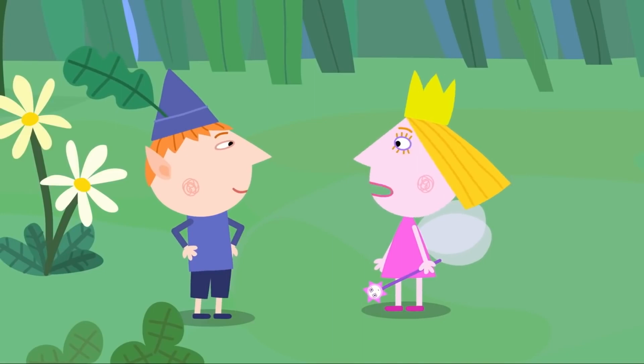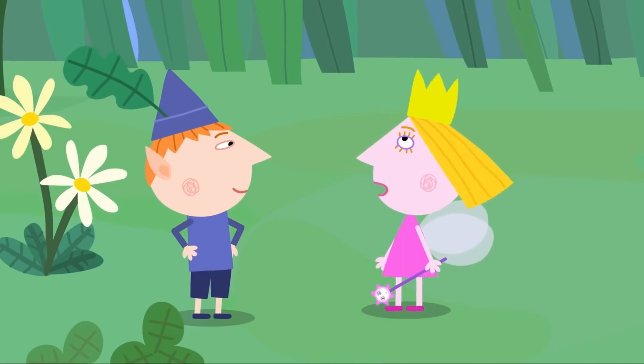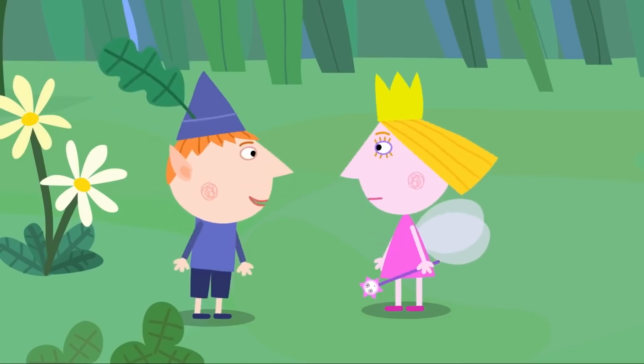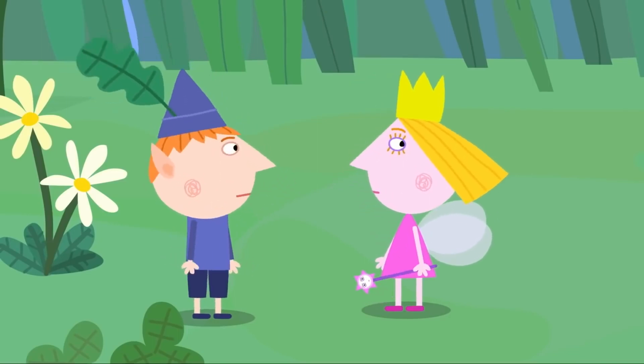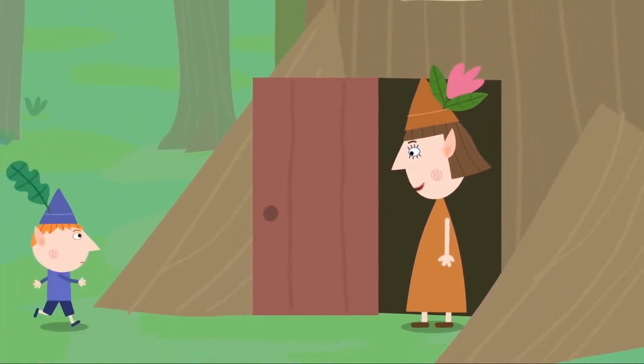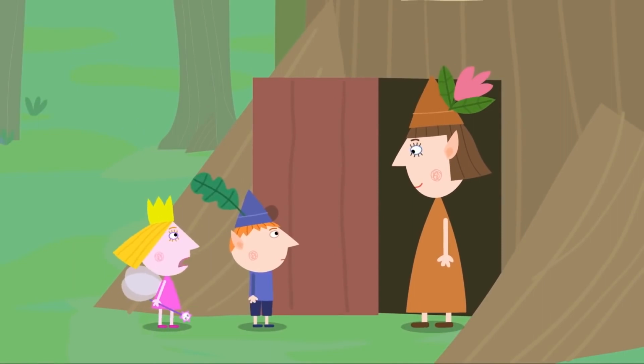Anyway, let's play a different game. I promise not to use flying or magic. OK, let's play a game of... Ben! Holly! Children! The cupcakes are ready. Oh, Mrs. Elf, do we have to come in? Can we just play one more game?